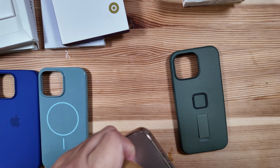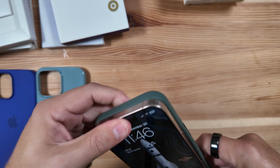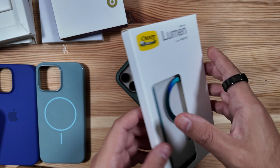Let's go ahead and pop this out now. Set that one down. And here you go. Again, no surprise, it is just a cutout for the case. And that is what the nylon version looks like. I think I'm actually going to leave this one on for now. Next up, let's talk about the OtterBox Lumens case.